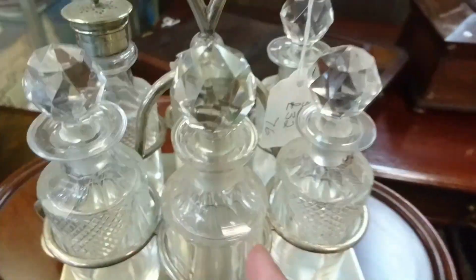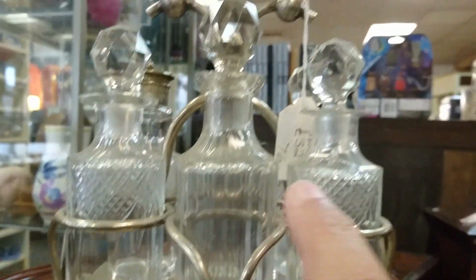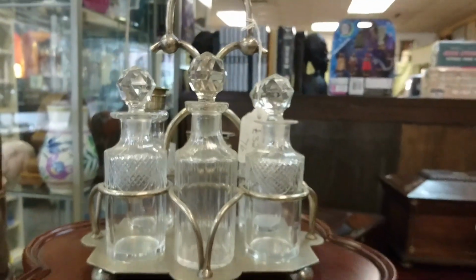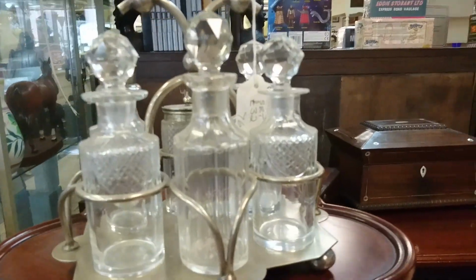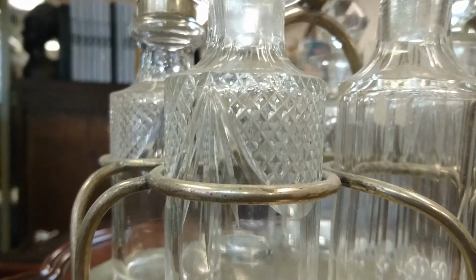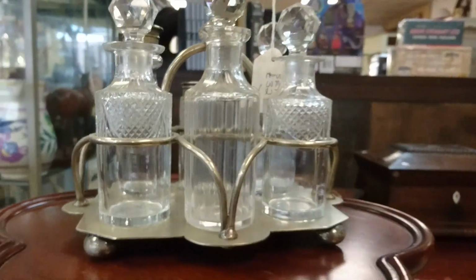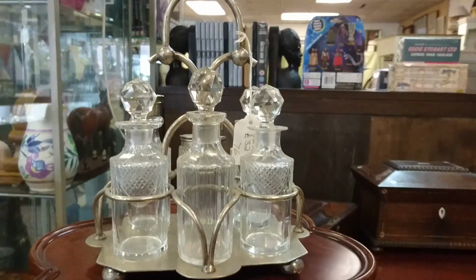This is a replacement here. Oh, sorry, I got my finger in the way. Can you see? All the others are the same. This one, but in form, it does match quite well. So from a distance, I didn't spot it straight away. So that tells you it's a good match. These are so distinctive you wouldn't find another one, I don't think. But that's quite a nice set. It's only £32, so that's quite good.